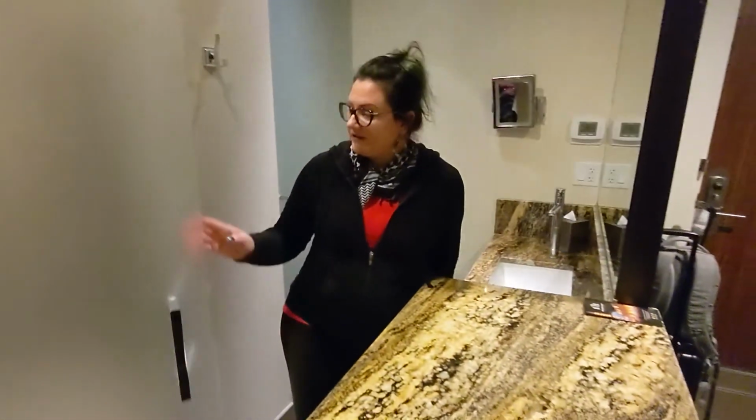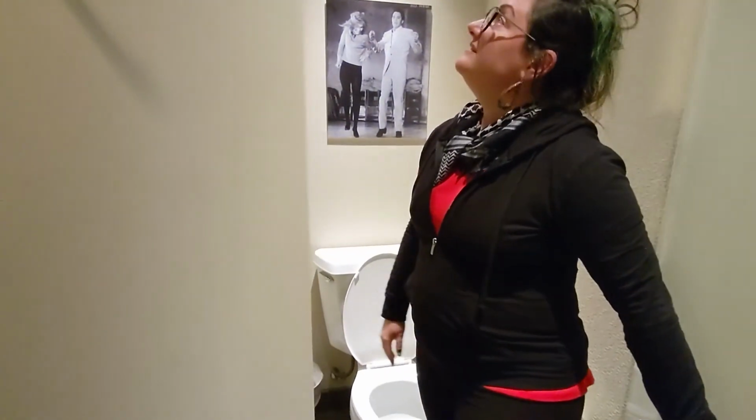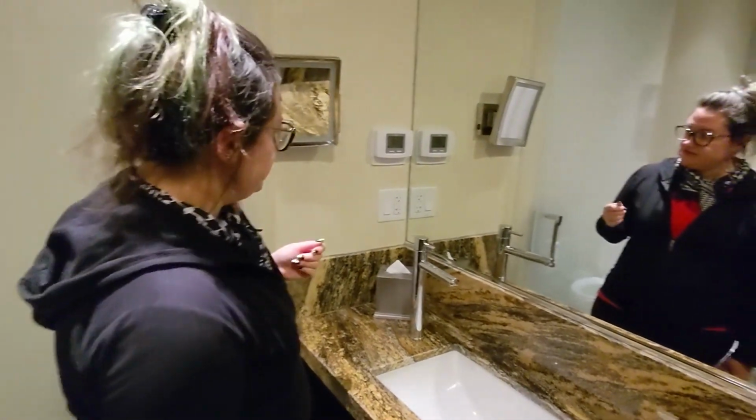Over here, we have a hook, that's cool, and a toilet, which is kind of concerning. Okay, there's a fan, that's good. But if you're here with someone new, be aware that you're gonna be in a frosted glass toilet room. And we have our sink, and we have the amenities here. Got your cool mirror to do your tweezing, plucking, whatever.